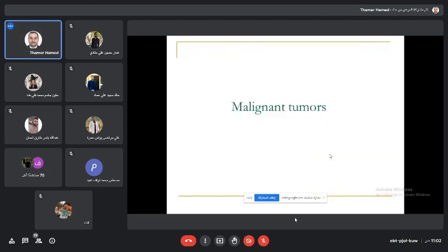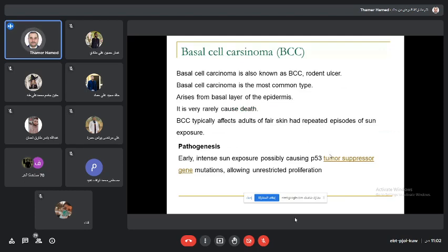Malignant tumors. The most common malignant tumor is basal cell carcinoma, called BCC or rodent ulcer. It arises from the basal layer of the epidermis. The epidermis has multiple layers, and the germinative part is called the basal layer. So the malignancy of the basal cell layer is called basal cell carcinoma. It very rarely causes death. It affects adult fair-skinned people.